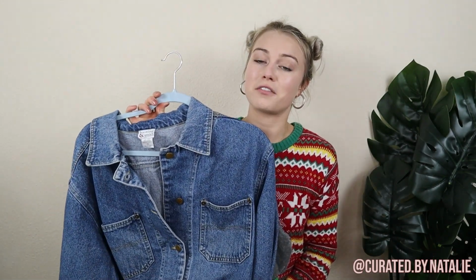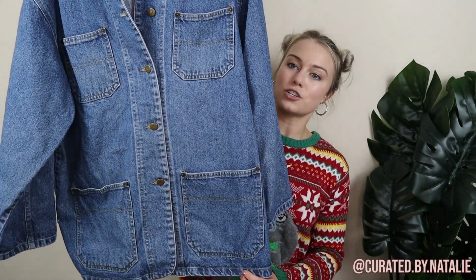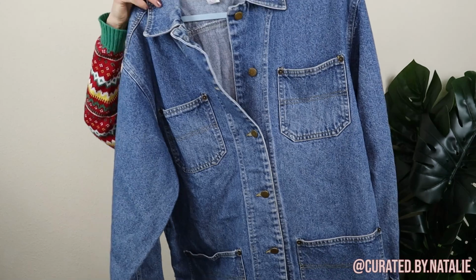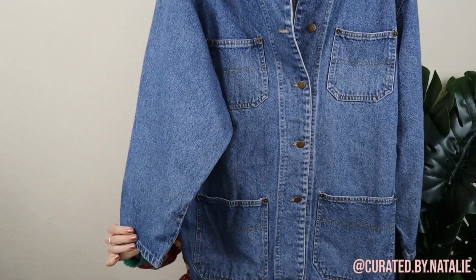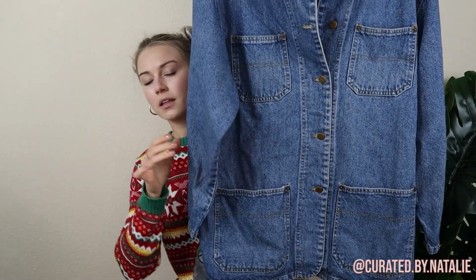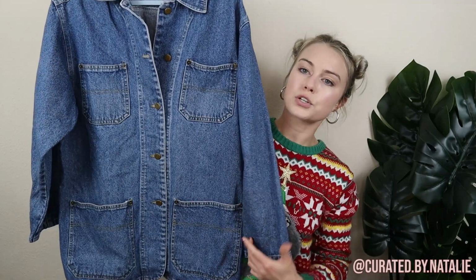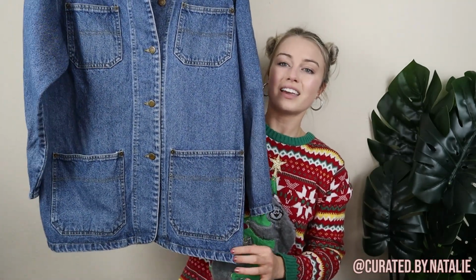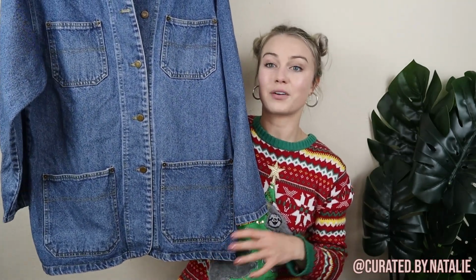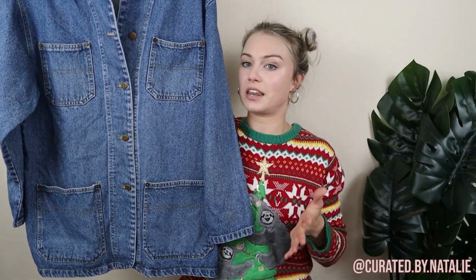These are one of my favorite pieces to pick up at the thrift store. This is a vintage chore coat. I love chore coats so much. Just so cool, and they're worn by so many different styles of people, from boho to very hipster to, I don't know, more funky styles too, just worn by everyone because you can just pair it with anything.